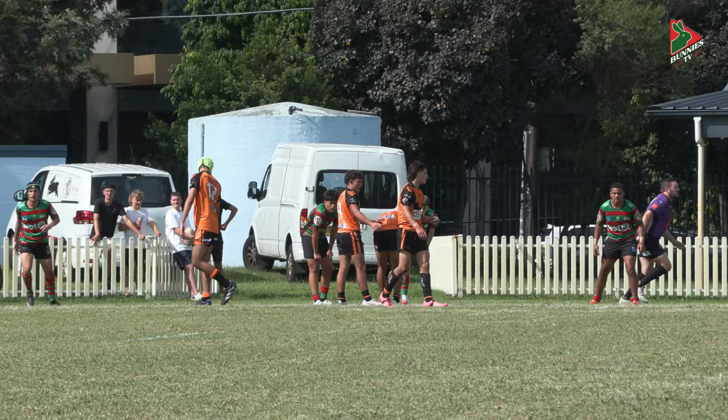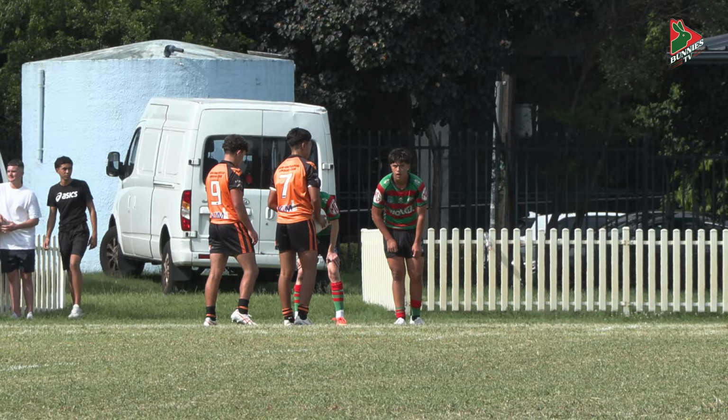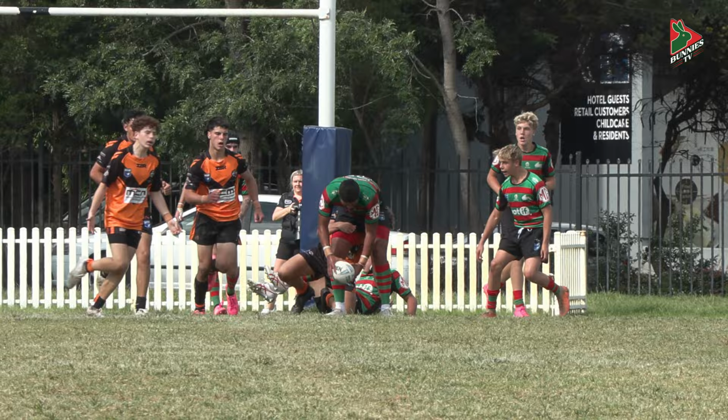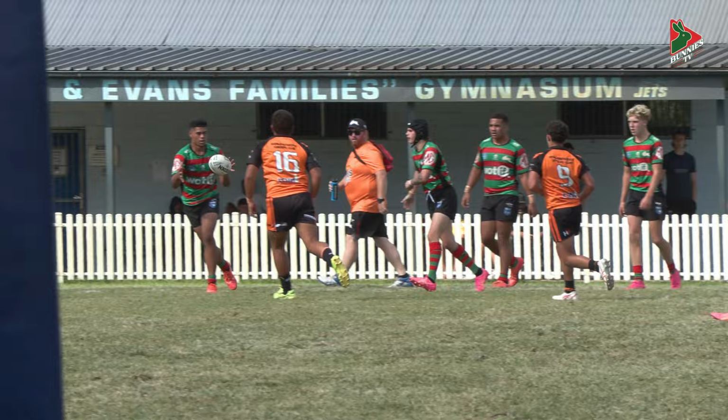What are they going to do? Oh, he's not happy, the ref, with the spot. And the sun's back out again. A little kick through. It's rebounded. And Souths have got it. So let's see what they can do. And they get the penalty. So I think they should kick for the line here. They're going to kick it out. No, they're not. So off they go. Two pass to the right.